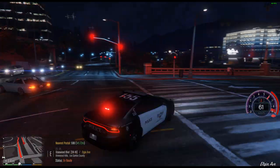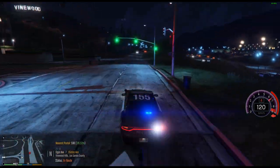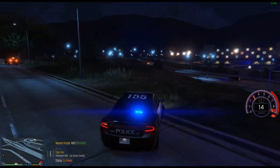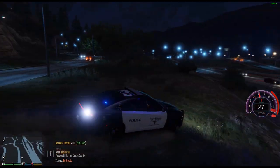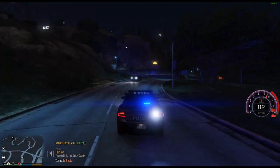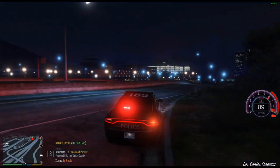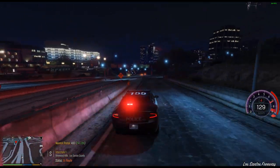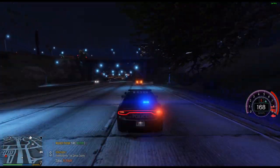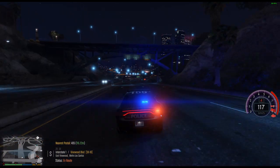Alright, first call. I know what it is. Dispatch, we got a visual on the perp in pursuit. I'll fix it. Is there no way I can get down there? I mean, there is up here, but it'll be gone by the time I get up here and get turned around. Yeah, because they're coming back now. Oh, wait, no, they're going to the casino. Oh, no. How did they get up there?